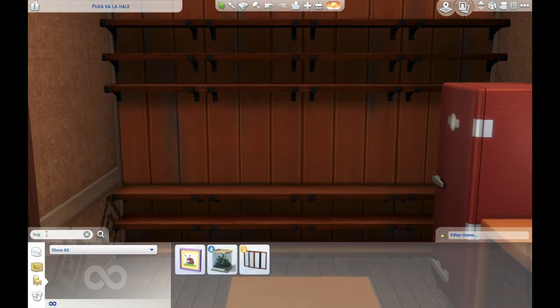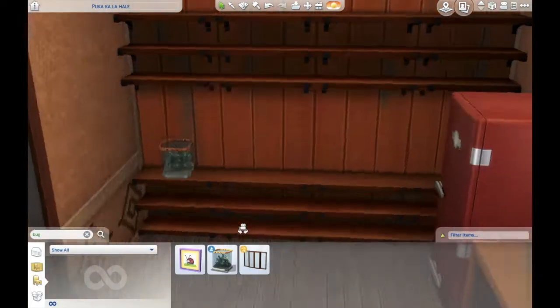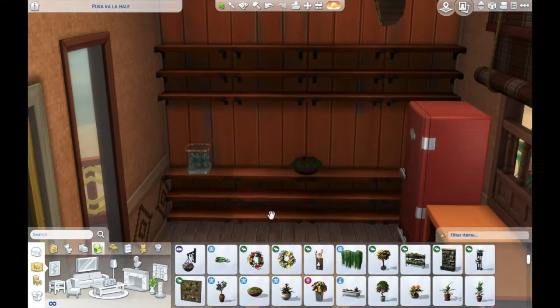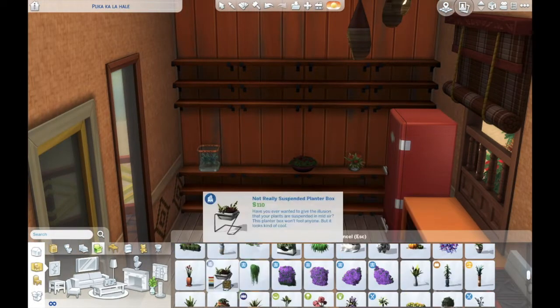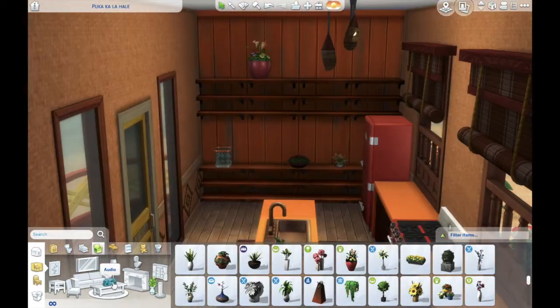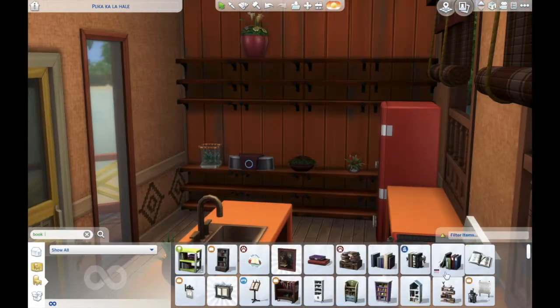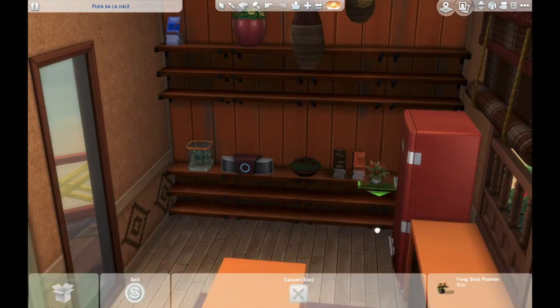But by far one of my favorite walls in this house is this wall that I'm working on now in the kitchen. I put these shelves up there, I copy pasted all those shelves, and then I start adding in all these plants and little knickknacks to kind of fill up the shelves because there are no built-in cabinets on the walls. And I think that's okay because this is an island home, and I wouldn't expect to see too much furniture or built-in furniture.